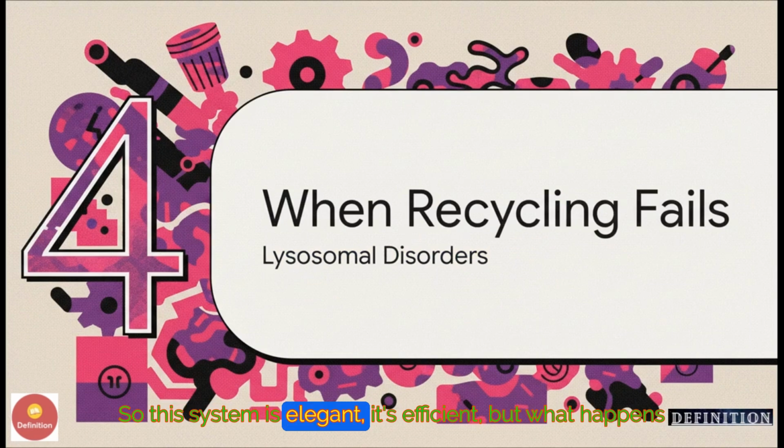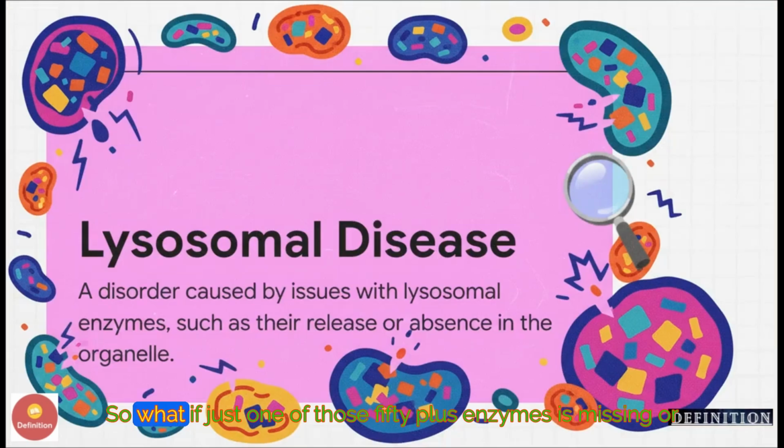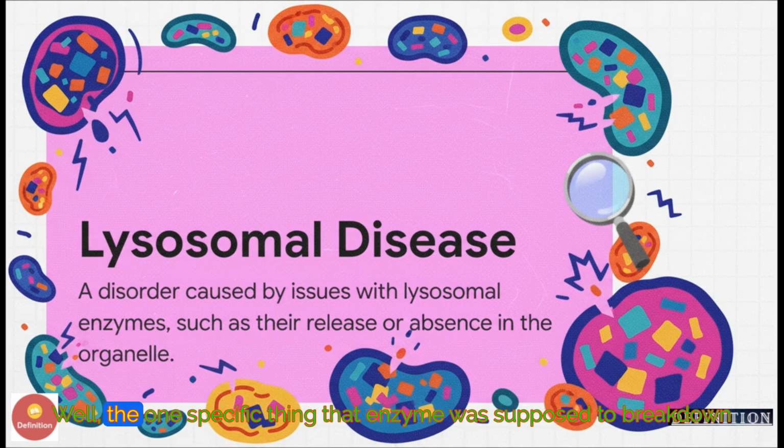So this system is elegant, it's efficient, but what happens when it breaks? This brings us to the really important clinical side of things in Section 4: when recycling fails. So, what if just one of those 50-plus enzymes is missing or doesn't work right because of a genetic problem? Well, the one specific thing that enzyme was supposed to break down starts to pile up and up and up. This is the cause of a whole family of diseases called lysosomal storage disorders, or LSDs.